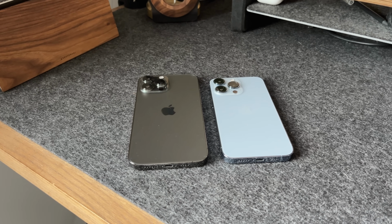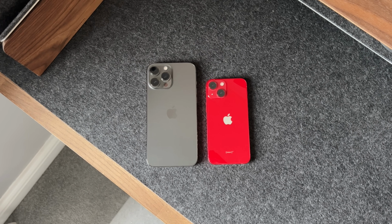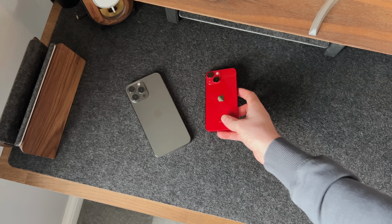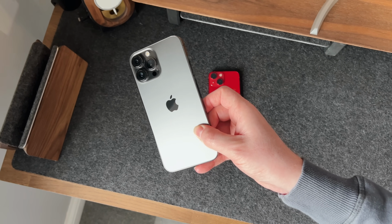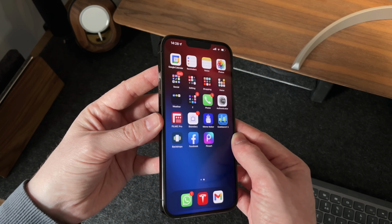And just for comparison, here is the 13 Pro Max against the 13 Pro. And you can see it's a little bit bigger overall. Then I've got the normal 13 and the 13 mini, which is a huge difference. It is a lot bigger than the other phones, but I think the extra size is worth it for the screen and the added features. And those features include the 120Hz screen, larger battery, Pro RAW and RAW capability. You won't get those features on the non-Pro models.